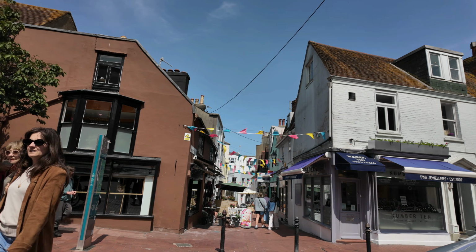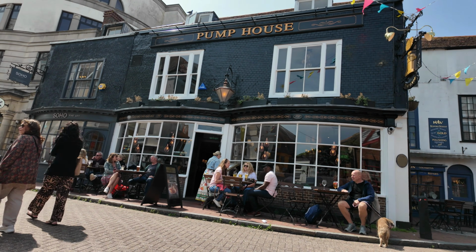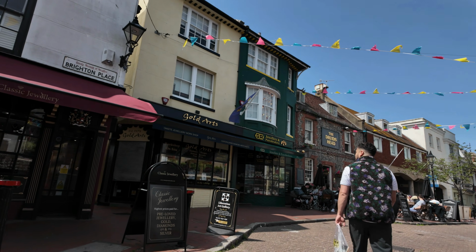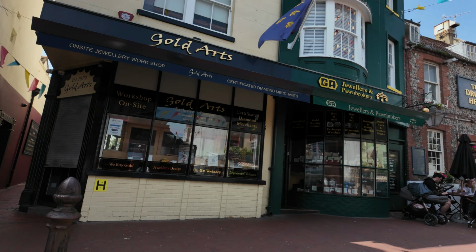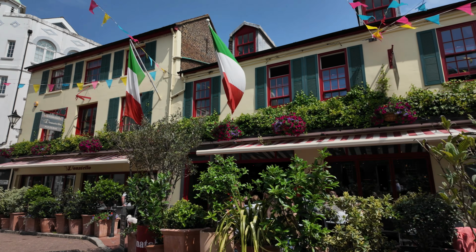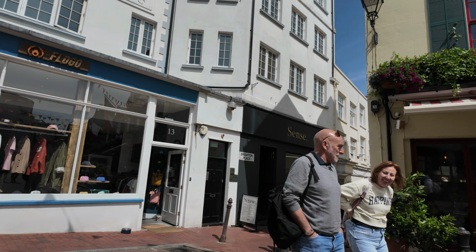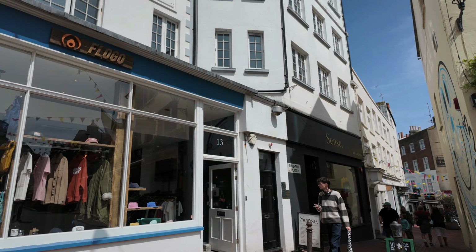Places to eat and drink. That's another popular pub, the Pump House. That gets very, very busy. Some of these shops have been here for a long time. Now we're going on to Brighton Place. And you'll have another alleyway up there. I'll come to that in a moment. Druid's Head is another popular pub. Donatello's, this is always busy here. And then you have another little lane from there with a bar called the Market Inn.